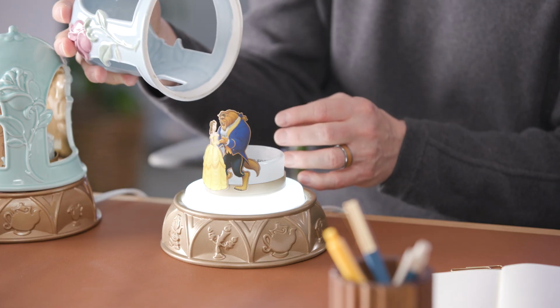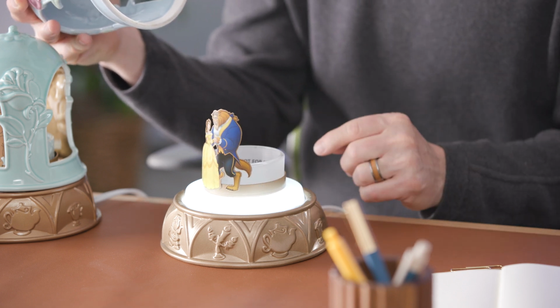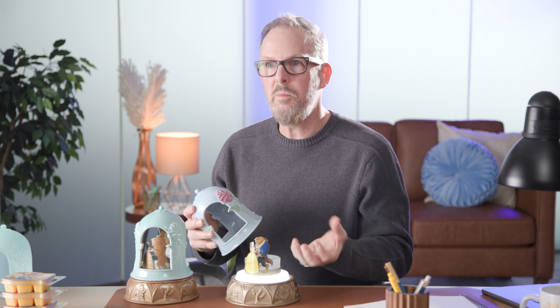Is it the ballroom? We have this metal ring around the wax dish that grounds the characters to that, but it kind of gives you this feeling like they're on the ballroom floor dancing in a spinning move or something there. The light ring that we were able to integrate here was also one that we had developed for the Cinderella carriage, which gave us this really unique way to uplight something and use LED lights in a low profile form.